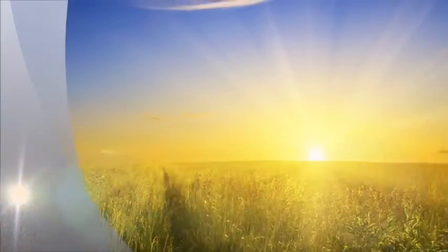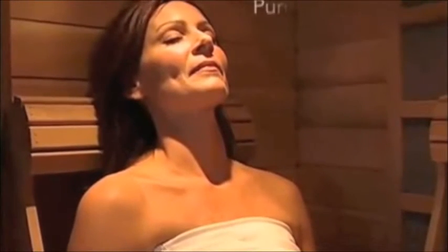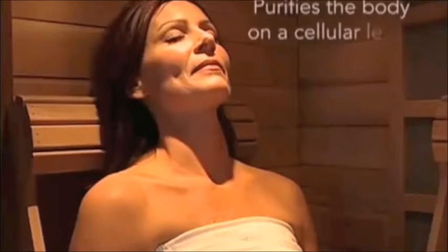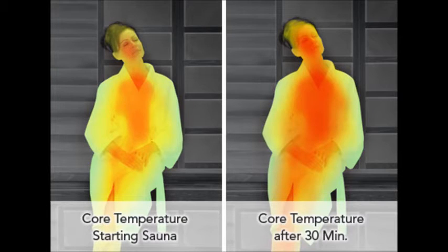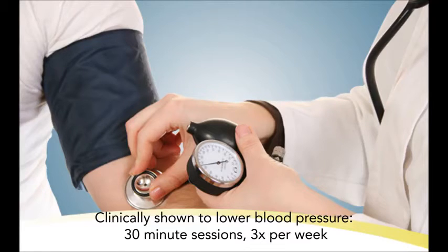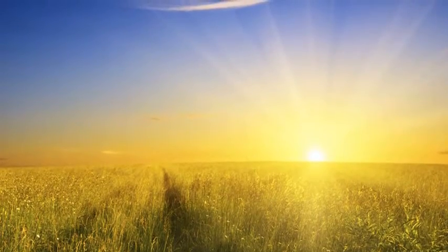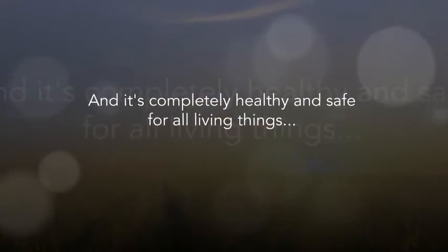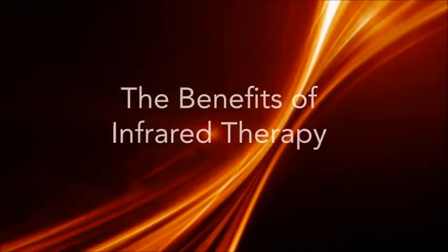Infrared light is part of the sun's invisible spectrum of light. It has the ability to penetrate human tissue. Sunlighten's patented solo carbon heating technology uses these infrared light characteristics to heat the body directly rather than just heating the air. Solo carbon is the only infrared heater clinically shown to raise core body temperature, lower blood pressure, and aid in weight loss. It feels like sitting in the sun with a gentle warmth generated from inside. Infrared heat is completely safe and healthy for all living things. You can be exposed to infrared light for hours without the risk of burning.